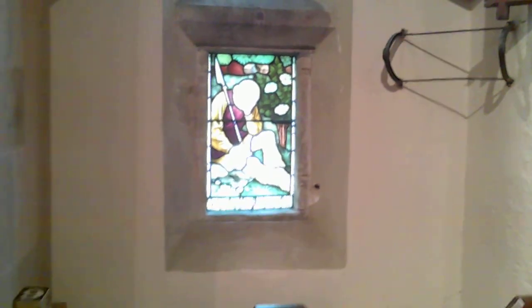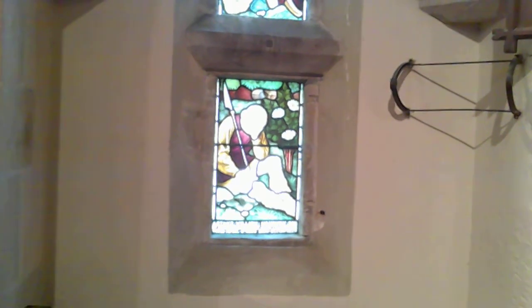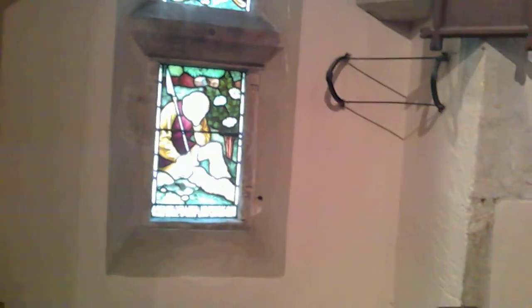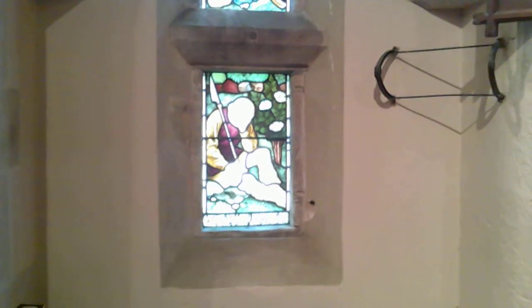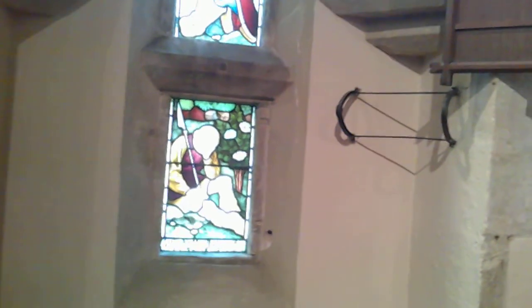Here we have the low side window. Now, low side windows are a bit of a mystery. We're not entirely sure what they were for, but the thought is that they either allowed people outside the church to see inside during the Mass, these are medieval, or since they were fitted with shutters, they may have been so that you could have someone ring a bell out of it, and then that would be heard in the village, heard by the folk, and they would know the Mass is taking place, and they would say a pious prayer.